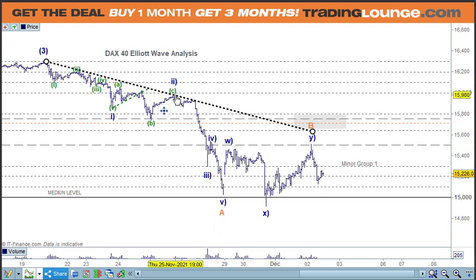We can count 5 waves, 1, 2, 3, 4, 5 in here for wave 3, 4 and 5. So this wave 1 and 2 and 3 and 4 and 5 over here is okay. Maybe the B wave's just still got more to go here. This is what I don't know. Maybe we could put this over here and put the B wave back up over here and have this here, and then we're looking for some other little thing here and then up.